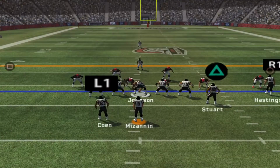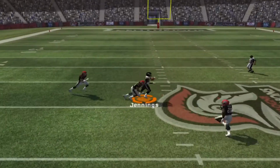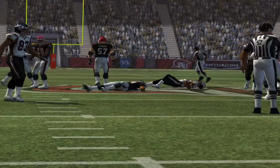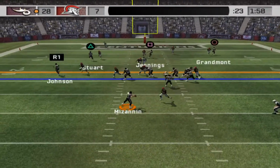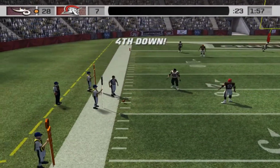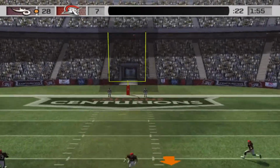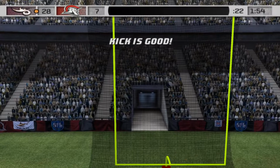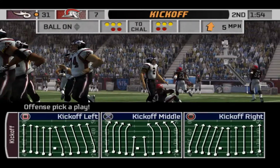The shotgun. He'll pass on first down. With the throw, he goes up and grabs it. Jennings, they give it to the halfback. Fakes the handoff. Throwing. Someone gets a hand up and it drops to the ground. It's good. So after the field goal, the score is 31-7.